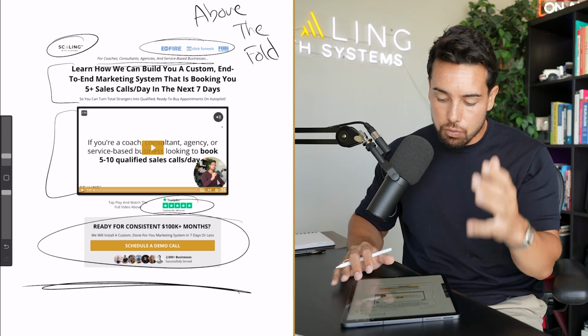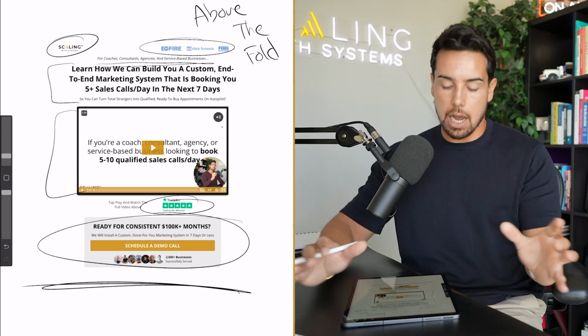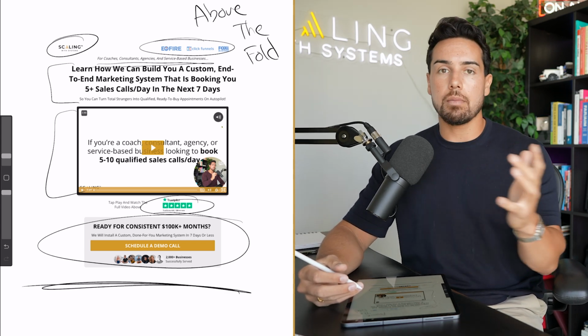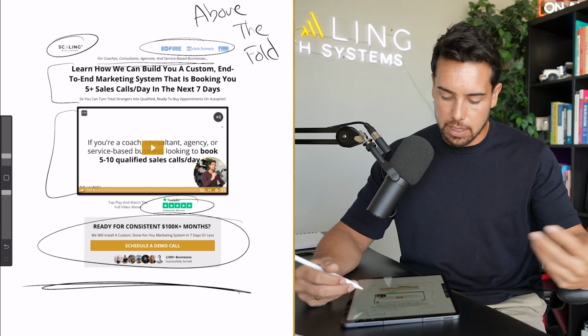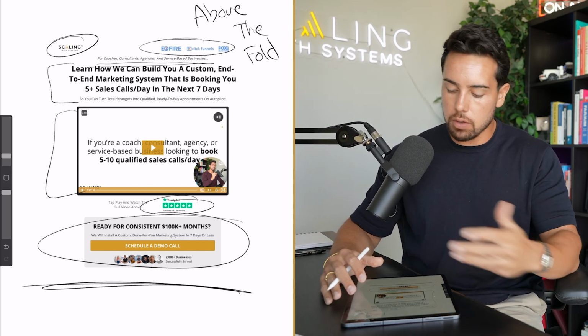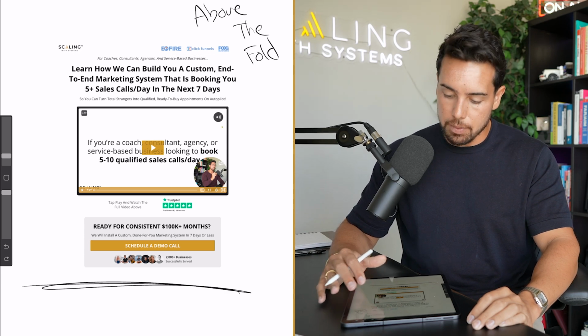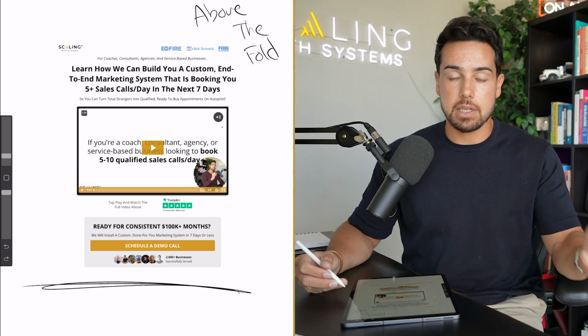Okay, so the first thing you really want to focus on is making sure that the stuff above the fold is optimized. And I would say if you just want to model after what's worked for us and our thousands of clients, this is a really great place to start right here. If you have all of these elements, you're going to be really solid when it comes to your landing page. Now, let's walk through each of these elements step by step.